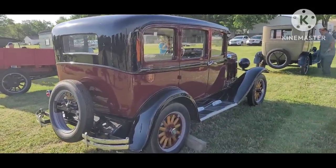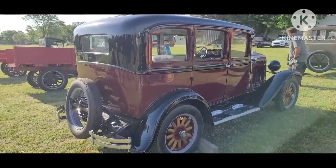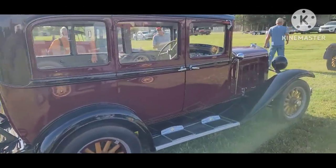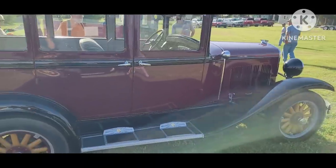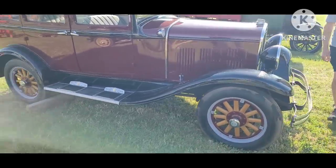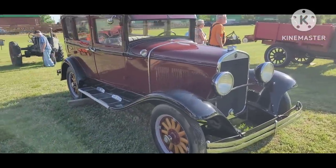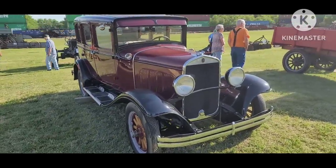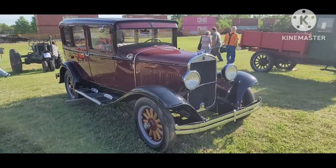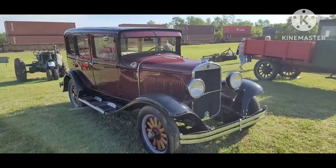Next is this 1931 Chrysler. Another beautiful, immaculately restored car. This car is as magnificent as the man who bears its name. Walter Chrysler was truly a unique blend of practical engineering expertise and financial and managerial skill. Just a blend that very, very few other people in corporate history have managed to pull off, and he had a lot of experience in the automotive field.